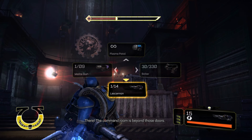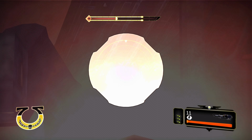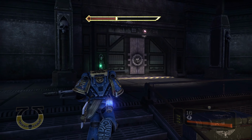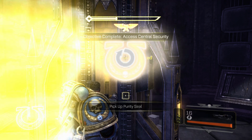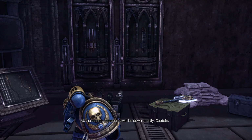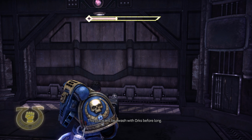There. The command room is beyond those doors. Security measures will be down shortly, Captain. I'm afraid they were the only thing keeping the orcs outside, however. But you will be able to fire the weapon. Indeed. We had better do so quickly. This place will be awash with orcs before long.